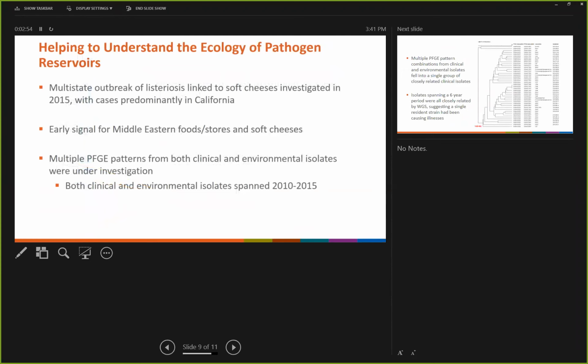And then the last thing I wanted to mention was sort of thinking about sequencing in terms of helping us understand the ecology of pathogen reservoirs. And one investigation where I think this played out was a multi-state listeria outbreak linked to soft cheese back in 2015. This was predominantly in California, but had cases in other states. And there was an early signal in this investigation for foods bought at Middle Eastern stores and soft cheeses. We saw multiple different PFGE patterns, both in clinical isolates at the time, but also environmental isolates that were uploaded to PulseNet. The other thing we saw is that these isolates actually spanned quite a long time period, about a 6-year time period from 2010 to 2015.